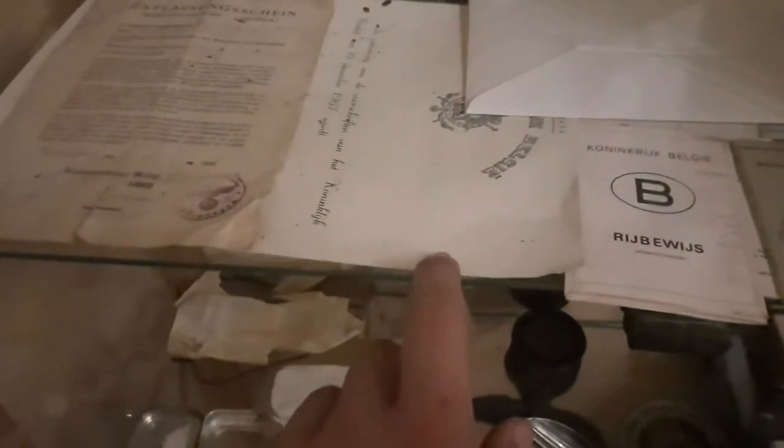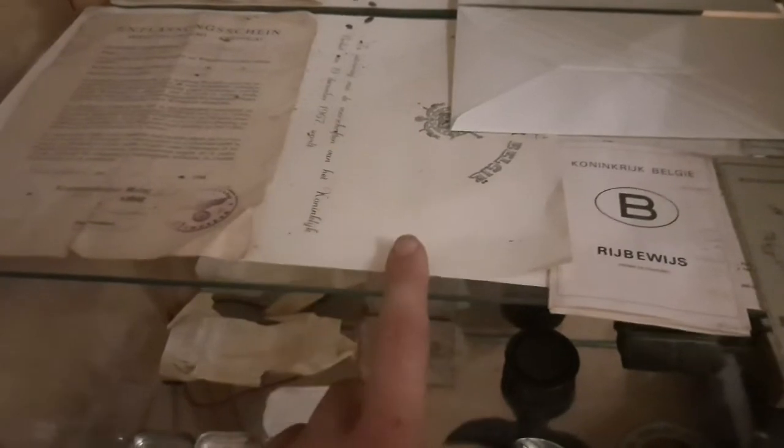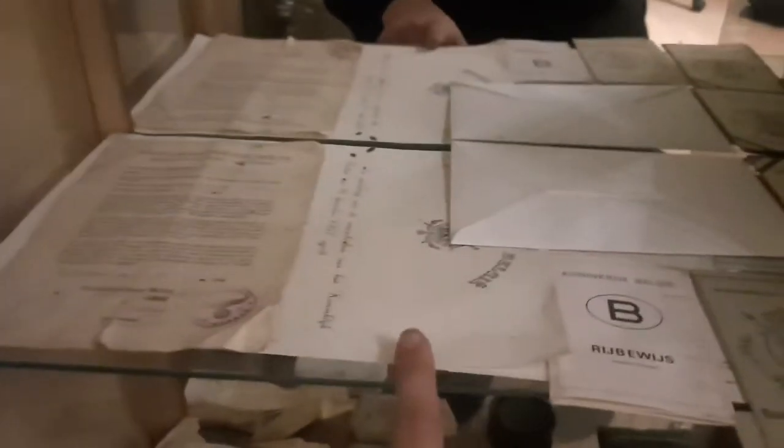Here are some other simple documents from then. Here is a certificate, a paper that says he's not in the army anymore. It has been stamped by the Germans. Also here on the back side is the paper from the Belgian army saying he has been awarded a medal because he fought in World War II.